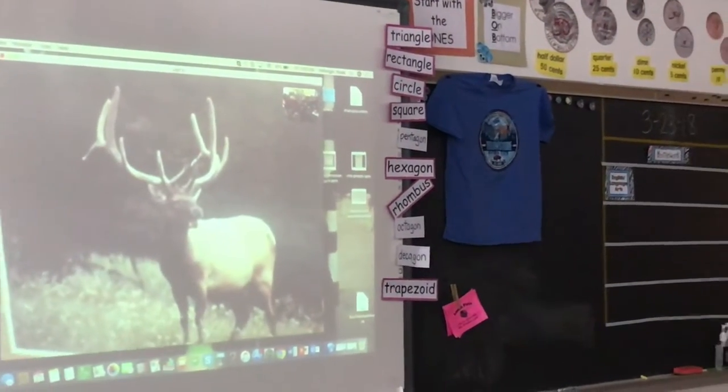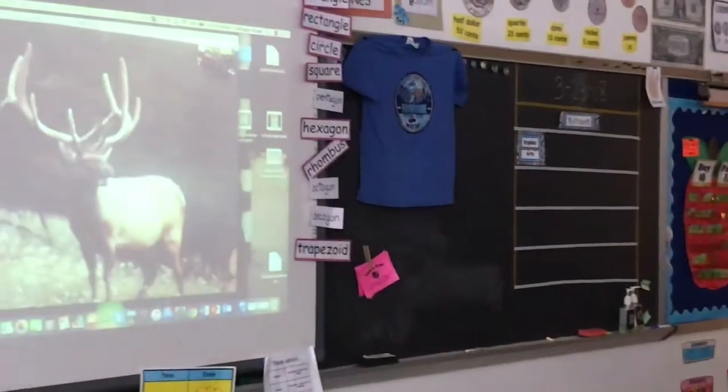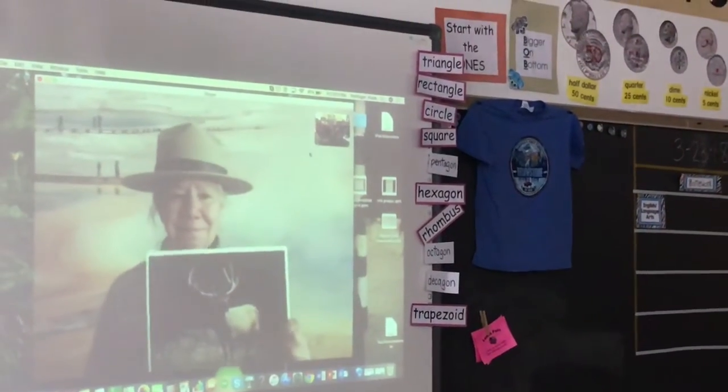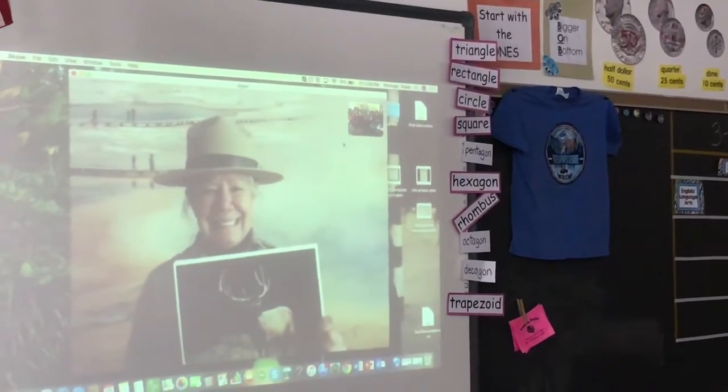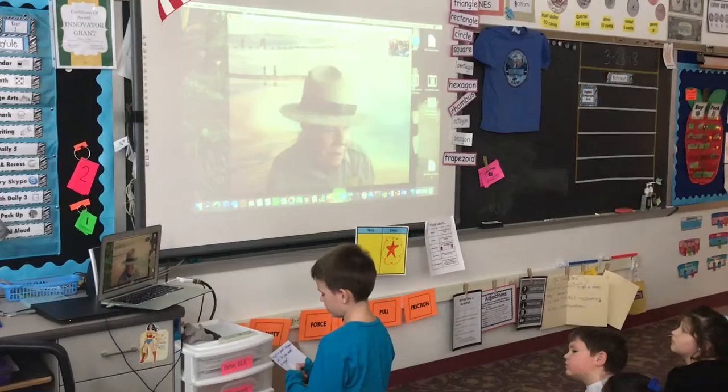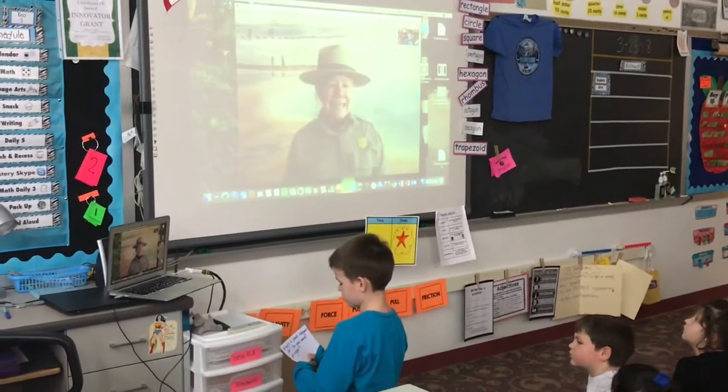Now, I know that this is a male elk, not a female. How come? I know that. Riley Q? Because the females don't have antlers. Ranger's job, and no. Do you work at night?